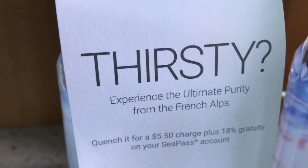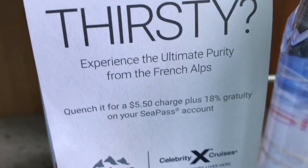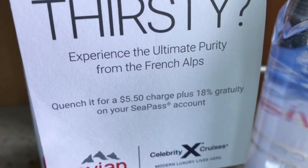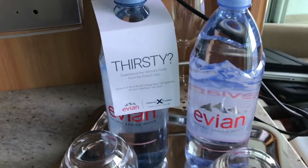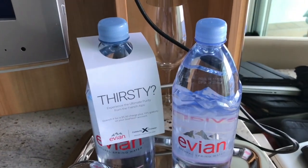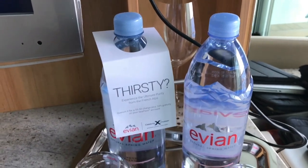And oh, look, they supply you with water, but look at this. Experience the ultimate purity from the French Alps. Quench it for only $5.50 a bottle plus an 18% gratuity. Nice. I'd have to spend a week in the Sahara Desert to get thirsty at that price, but if you need it, you need it. It's there. All right, so that's basically the cabin.